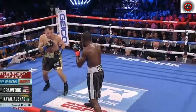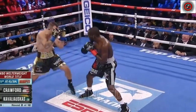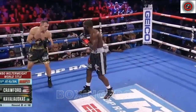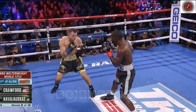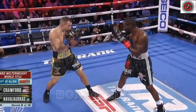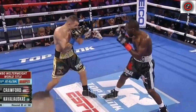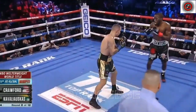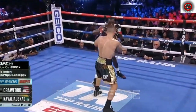I just like the patience of Kavaliauskas. He's not rushing in there. He doesn't want to get countered. He's taking his time, trying to get Terrence Crawford comfortable. Terrence trying to touch him with that left hand to the body. Patient Kavaliauskas, see if he takes that nudge forward and fires off that jab again.